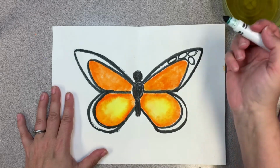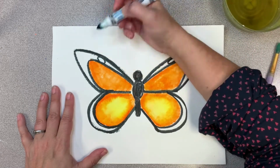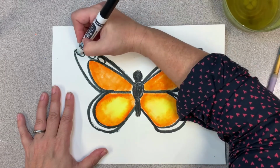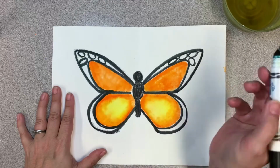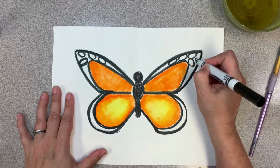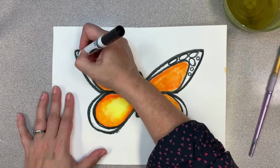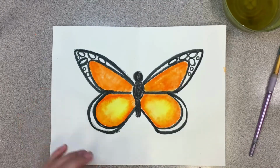Let's do the same thing on the other side so we can make it symmetrical. Here's 1, 2, 3, and then there's the one that's sticking down in the other direction. And then we also need a few little circles going down the side. So let's add 1, 2, 3 circles going down the side.